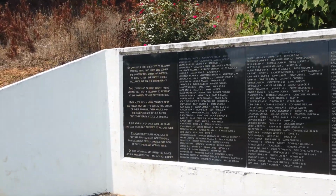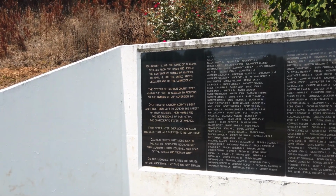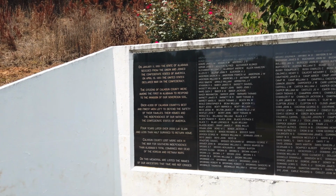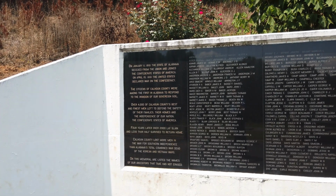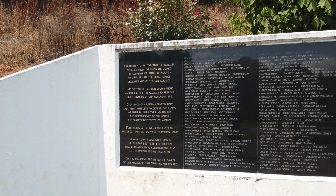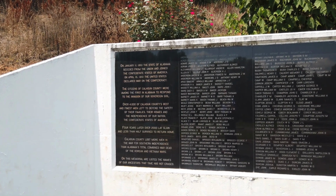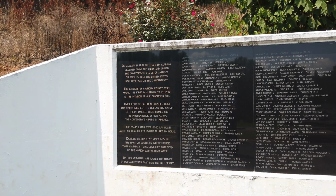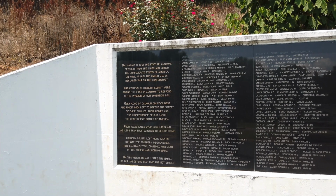It says on January 11th, 1861, the state of Alabama seceded from the Union and joined the Confederate States of America. On April 15th, 1861, the United States declared war on the Confederacy. The citizens of Calhoun County were among the first in Alabama to respond to the invasion of our sovereign soil. Over 4,000 of Calhoun County's best and finest men left to defend the safety of their families, their homes, and independence of our nation, the Confederate States of America.